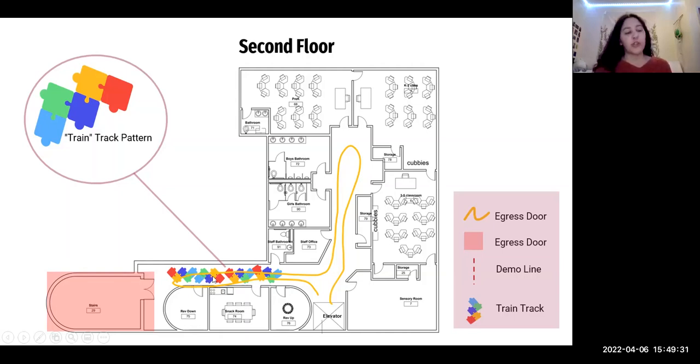And there will also be storage for the wagons in the corridor in between the stairs and the rev down room. And this is where a teacher or a para can pull the kids down the wagon and kind of down the train track and help them rev down if needed. There's also a snack room as well as a rev up room in this hallway. And then to your right will be the sensory room.